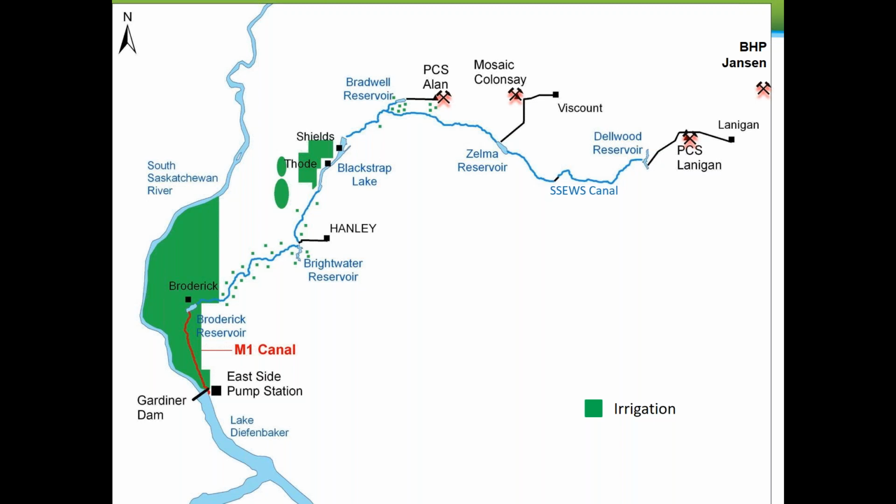3 potash mines access their water from the aforementioned reservoirs, and they are PCS Allan, Mosaic Colonsay, and PCS Lanigan. BHP Jansen's future potash mine will also be a user of water from the Zelma reservoir. Other users are domestic users, towns, regional water lines, waterfowl projects, 1 provincial park, Blackstrap, as well as 30,000 acres of irrigation in the South Saskatchewan River Irrigation District, and 18,000 acres of irrigation off of the Seuss Canal system.